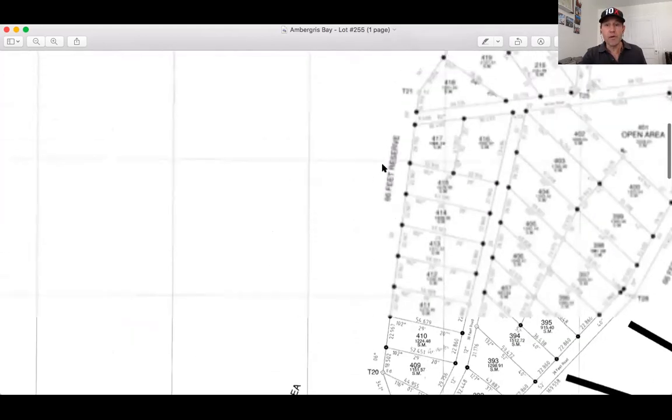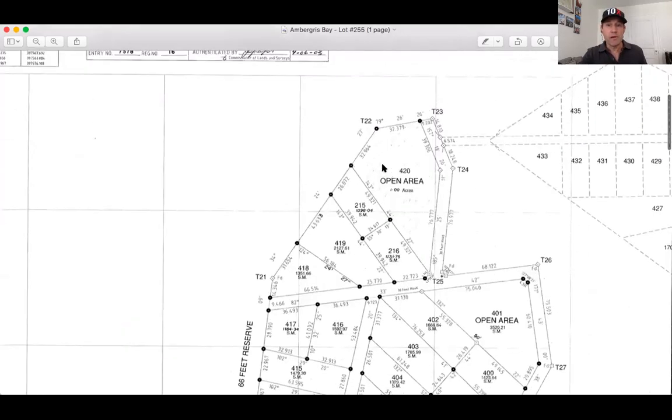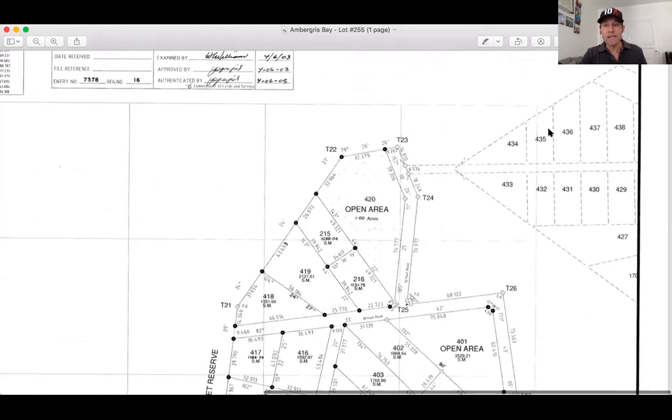For example, if we go up here, north of the cut, there's some of these lots up here. For example, number 434, that lot, the water actually came right up into the lot. And so the property pegs were actually in the water. And so on that property, what the owners did is they had a retaining wall built on 3 sides, had it filled with sand.